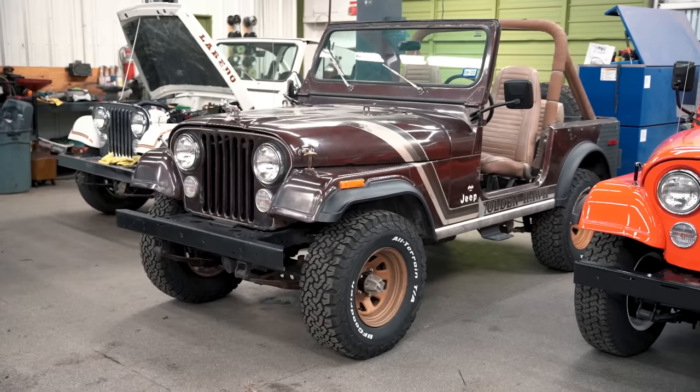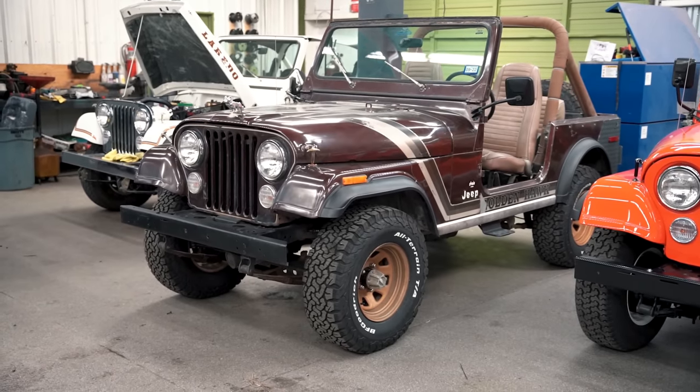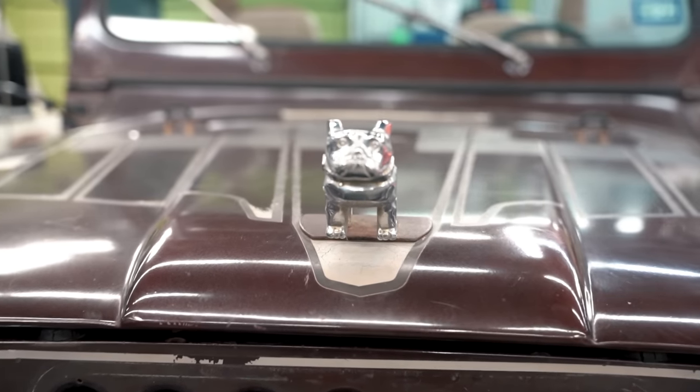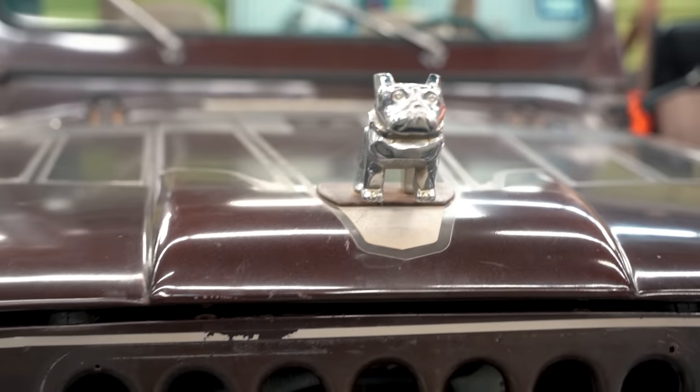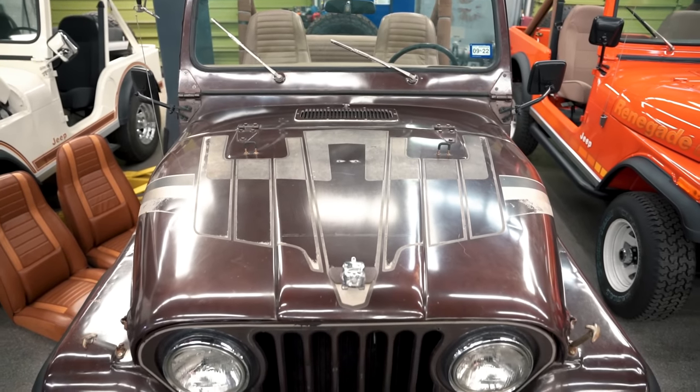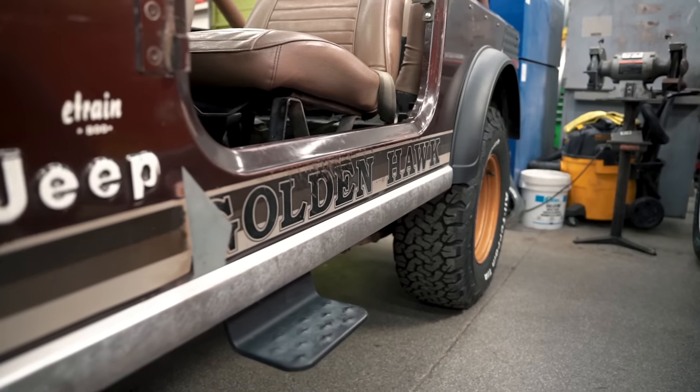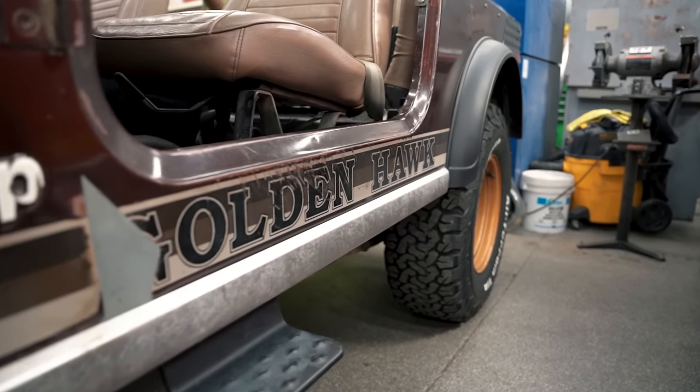This one right here was brought in. It's a 1980 Golden Hawk. Color code's OM dark brown metallic. You've heard me talk about the Golden Hawks, which we have quite a few of them. They all need to be restored because I think they're really neat. There's no definitive number on how many Golden Hawks were made. You see Golden Eagles commonly. I think there's about 650 of these made.